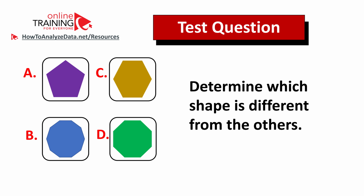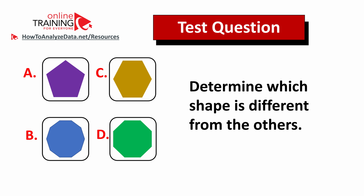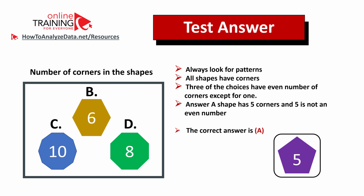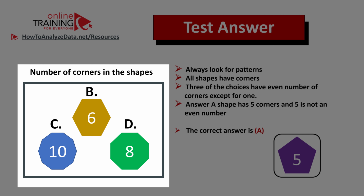Now might be a good time to pause this video to give yourself at least 10 to 15 seconds to see if you can come up with the solution. Do you recognize the pattern? Let's continue to see if we can get to the correct solution together. Let me explain to you how to come up with the solution in this particular case. Always look for patterns. And the pattern specific to this particular question is number of corners in the shapes.